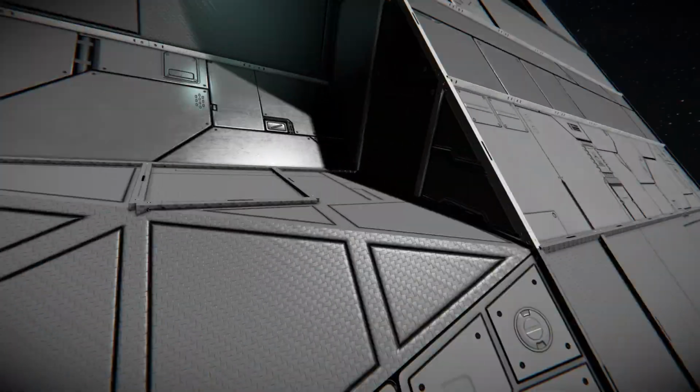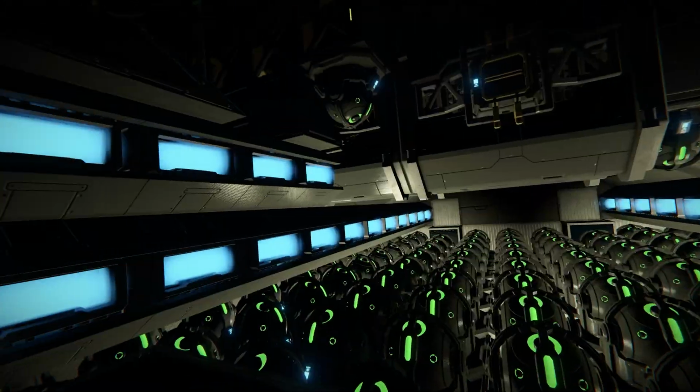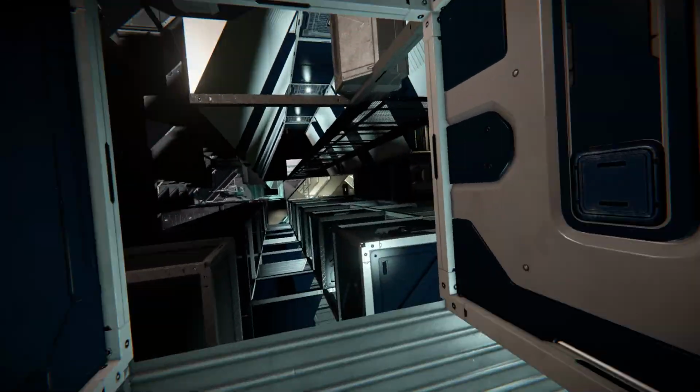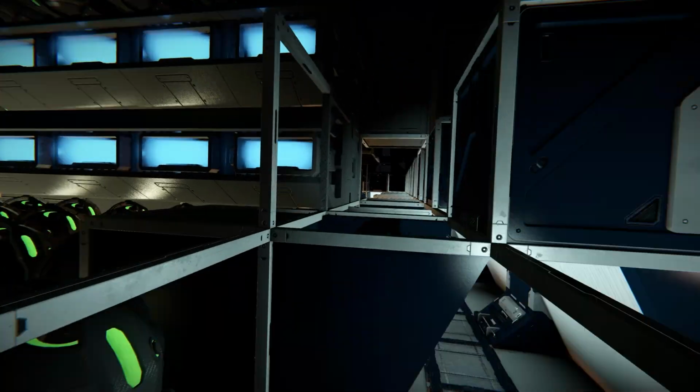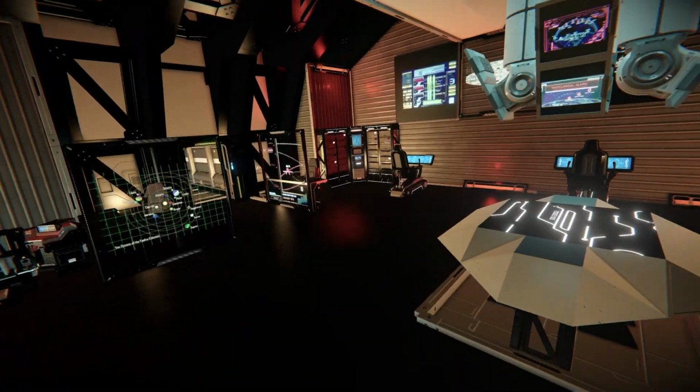Oh, we need to go to the CIC, don't we? We can fly in here, and the CIC was... Look at this gyro armor in here. Look at all this stuff hidden away. Kind of really cool. We're just flying from the ship right now. There's the repair section. Okay, if we jump in here, boom.